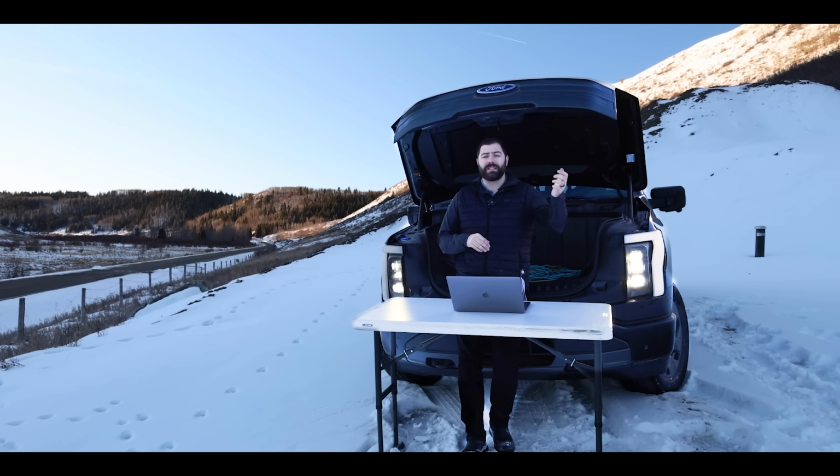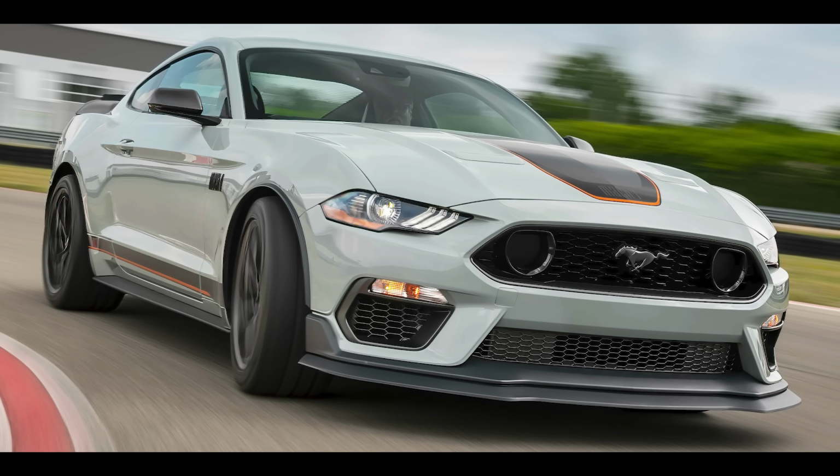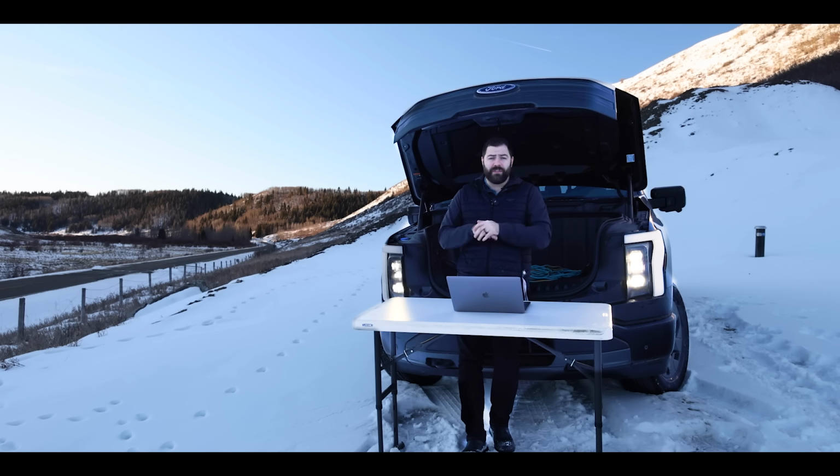The 2023 Mustang had the Mach 1, and that was actually a very fun car to drive. So, I'd like to see them come up with something that they haven't done in a very long time, maybe pull from the past. Who knows?